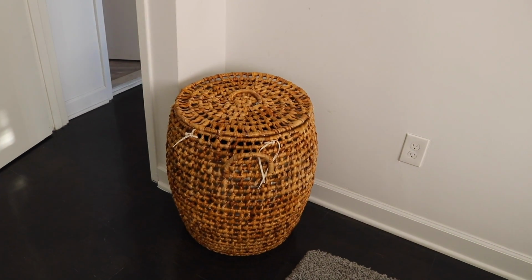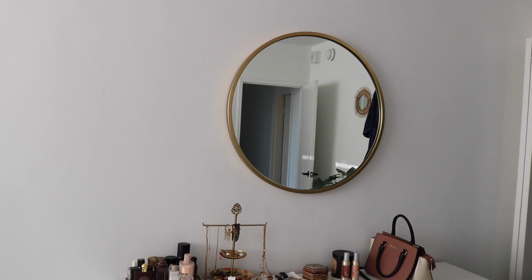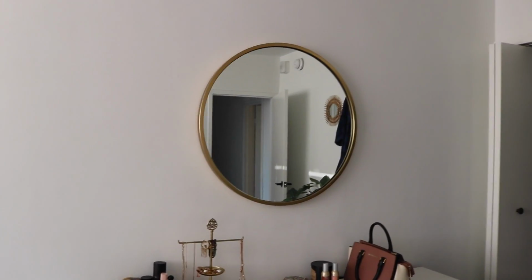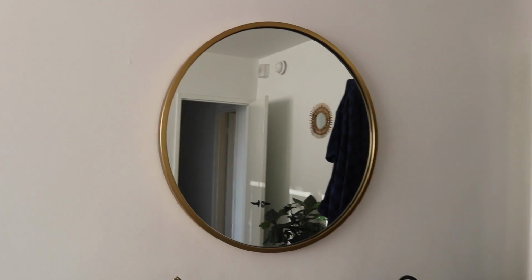So here is our laundry basket from World Market. I absolutely love it. Like I said, it was definitely a vibe in this bedroom, and I think it fits perfectly. Here is the rug from Wayfair, I believe. Here is our drawer with another round circle mirror, but this mirror is actually from West Elm with a bronze kind of frame to it.